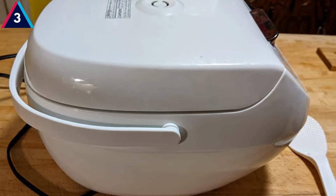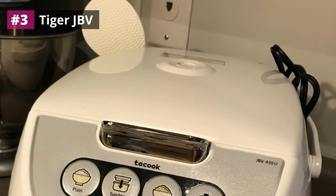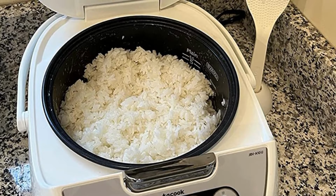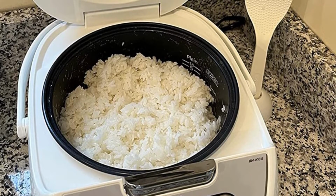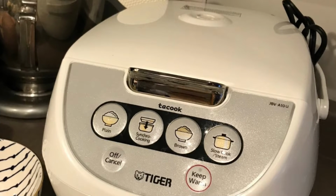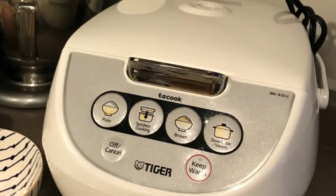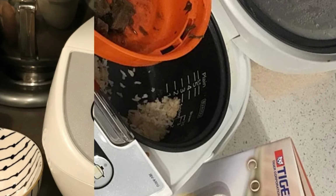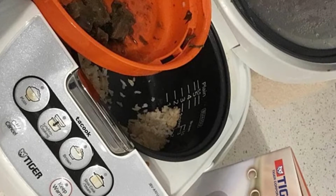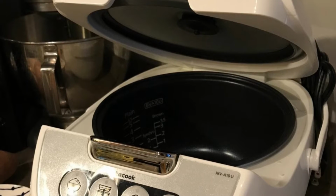Number 3. Tiger JBV. The Tiger JBV18UW stands out in particular as one of the best small rice cookers for brown rice because of its synchronized cooking function that allows you to prepare a main dish and rice at the same time. There are also 3 other built-in settings for plain rice, brown rice, and slow cooking. Place the cooking plate above the inner pot with up to 5.5 cups of rice and press the start button to make both meals simultaneously. For higher capacity, you can buy the 10-cup model by the same company.